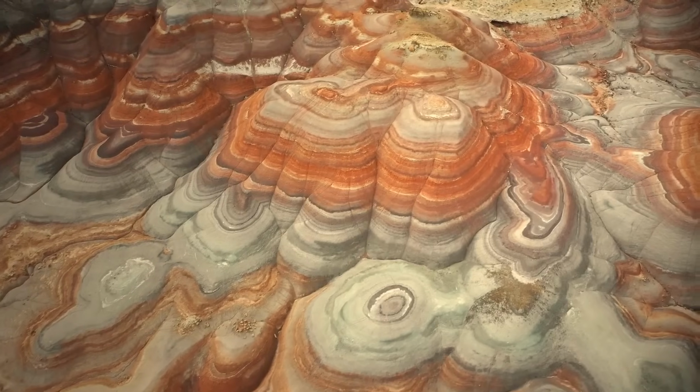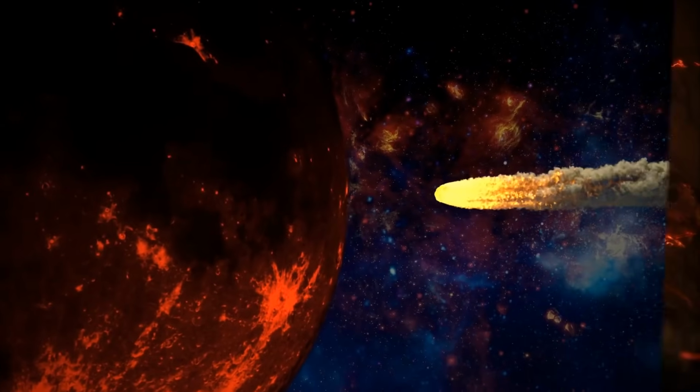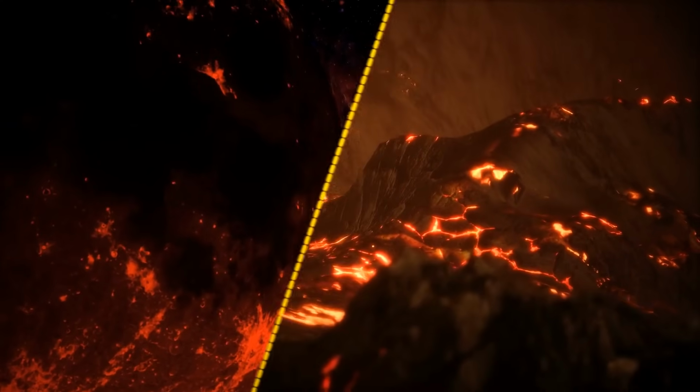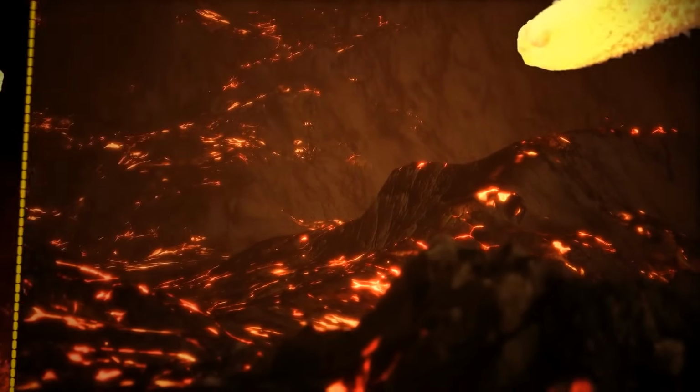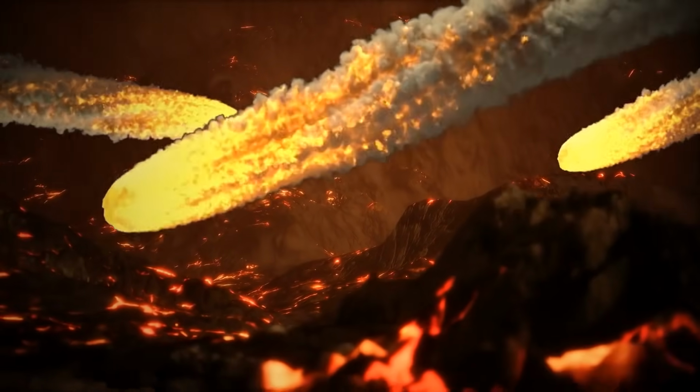Land formation went through a similar process. You see, our planet was a pretty rough place to be when it was forming. It was a molten surface with fields of lava and constant volcanic eruptions and space rocks always crashing into it, because there was no atmosphere to protect it.